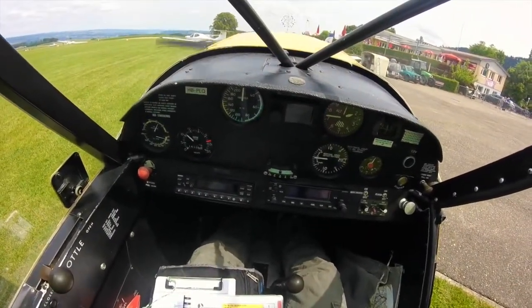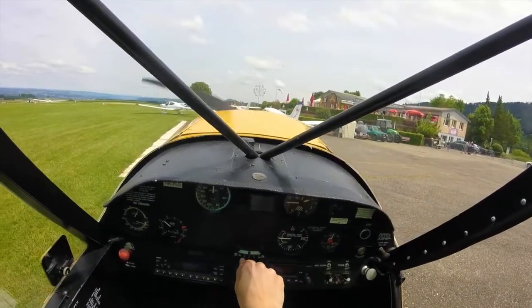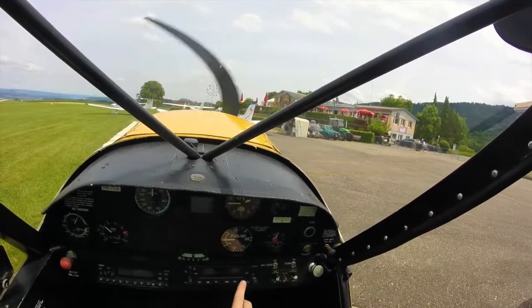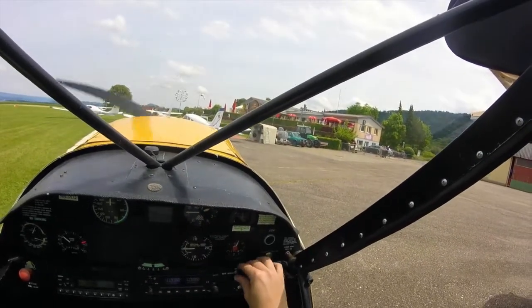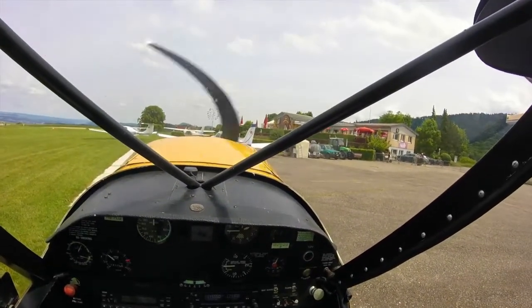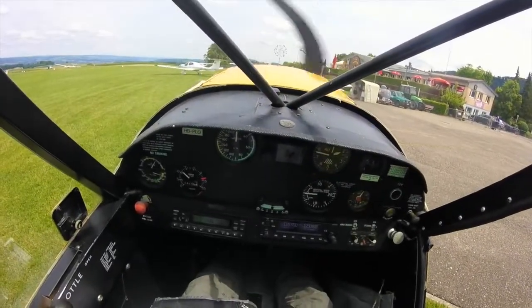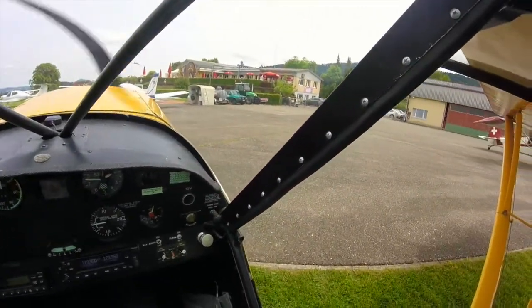Okay, we just started the airplane, got our avionics set, look out for glider activity, all the altimeters set as well. We'll leave the door open until takeoff. And our flight instruments set as well. Engine start completed.